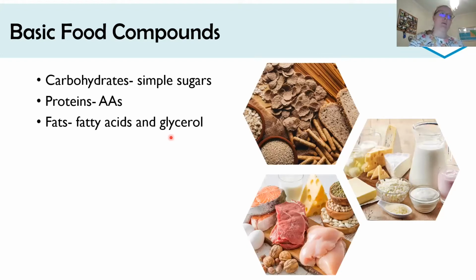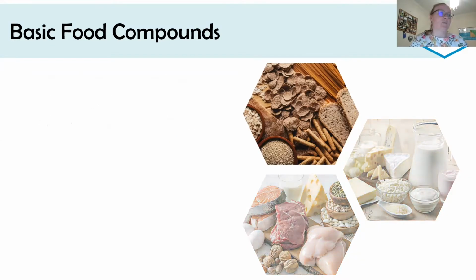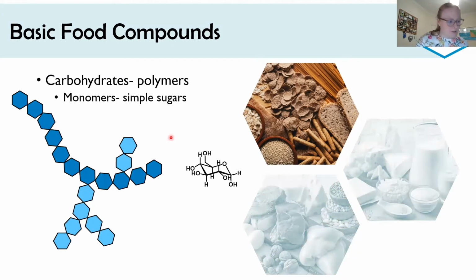So if we're going to talk about the chemistry of food, we need to know a little bit about the chemistry of basic food compounds. So hopefully everyone's familiar with the three sort of main food groups, being carbohydrates, proteins, and fats. I'm just going to have a quick sort of talk through the chemistry involved here. So carbohydrates are polymers, and that means that they're made up of lots of small subunits, or what we would call monomers. And they can be joined in a long chain, as you can see with the dark blue hexagons. They can be branched, as you can see with these light blue hexagons popping off my chain. And the monomer is generally a simple sugar.